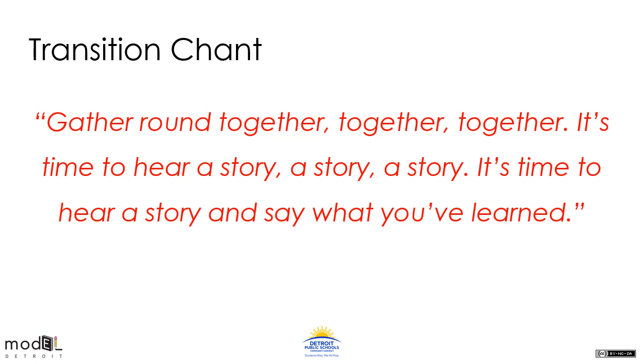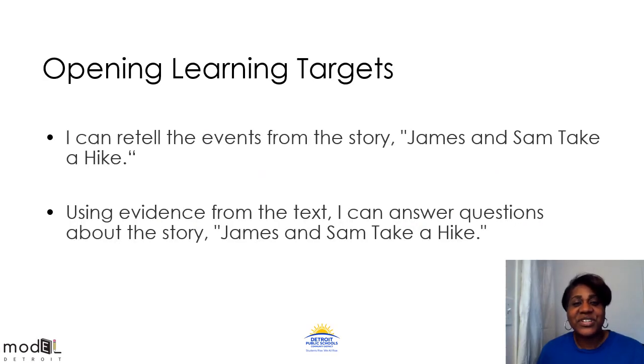Great job. Our learning targets for today are: I can retell the evidence from the story, James and Sam Take a Hike. We want to focus on the word retell today. What does that word mean to you? If you recall, we used it last week. Think about it for a moment. Retell. That's right. Retell means to tell about the story, but using your own words.